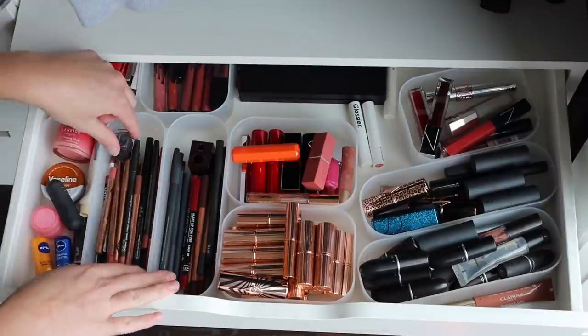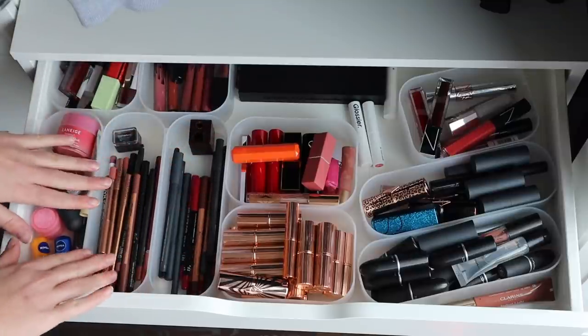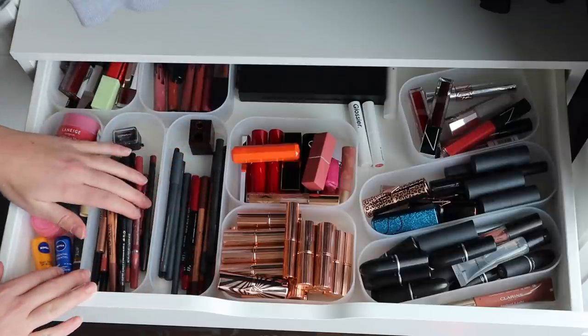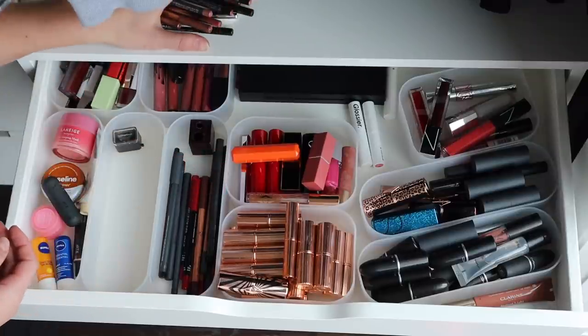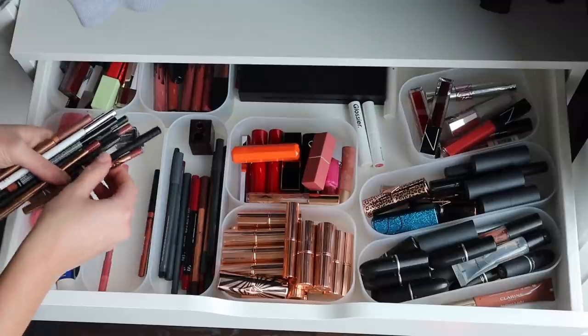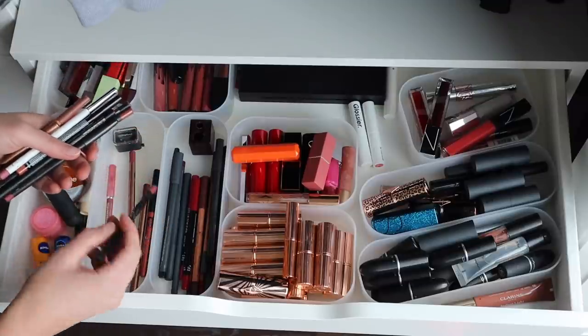Okay, next up we've got lip liners. Now these are, again, fairly organized. I have my colored lip liners here, and then I have my neutral lip liners here. I'm going to go through it, but I think for the most part, we'll see. These are all nice. I have so many Charlotte Tilbury. I love Charlotte Tilbury's formula of lip liner. I think they're really good.